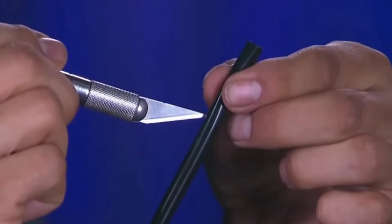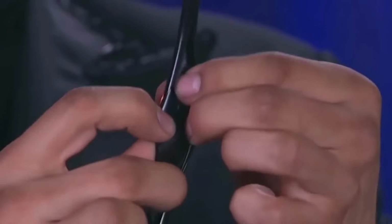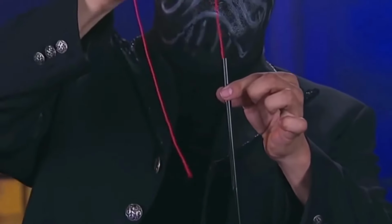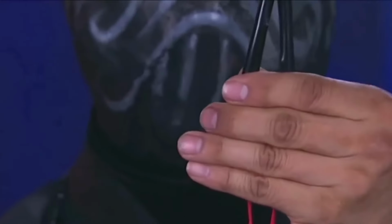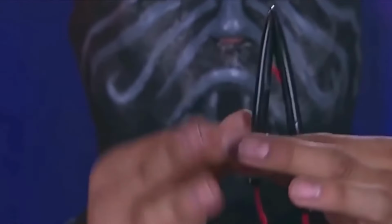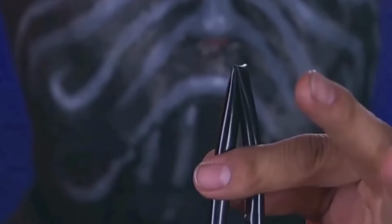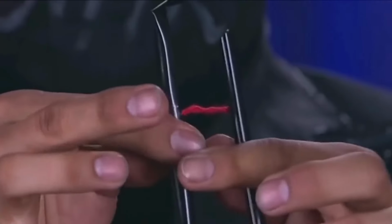In reality, before performing this trick, the magician had already cut one side of the straw. The magician inserts the thread into the straw and then folds it. After that, the magician cleverly pulls the thread downwards, leaving a portion of the straw with no thread. The magician hides the pulled thread with his fingers. After doing this, when the girl cuts the straw, only the straw is cut and the thread remains perfectly intact.